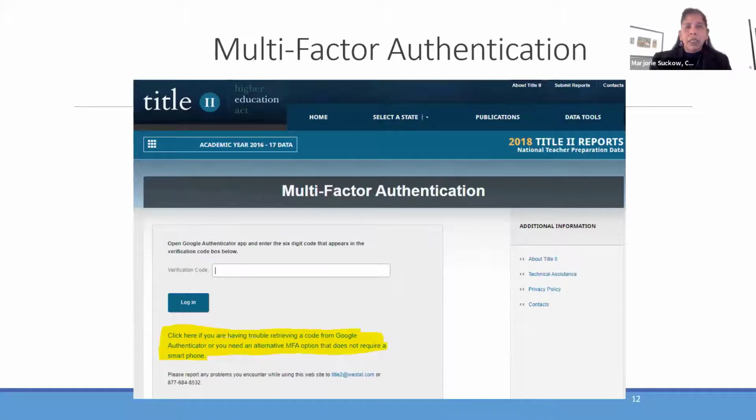Once you enter that information, it's going to take you to the multi-factor authentication. What is the MFA? This is adding a second layer of security. Since we are all logging into the federal database, they want to make sure there is an extra layer of protection. This MFA asks for a special code. You can do it 2 ways. There are some authenticator apps available that you can download on your smartphone. If you don't want to do that, you can request a code through email.